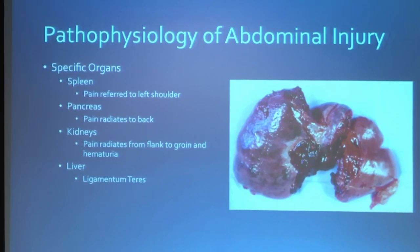So if you had a person complaining of pain in their left lateral ribs, who got hit on the passenger or driver's side and has a left chest injury, they may have fractured ribs. But if they have pain in the left upper quadrant, possibly on palpation, and they also complain of pain in their left shoulder, you've got a high index of suspicion for a spleen injury.